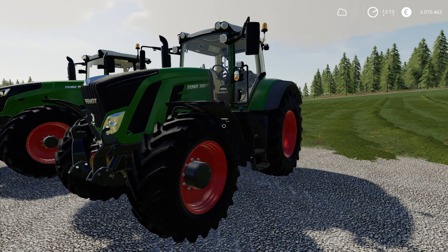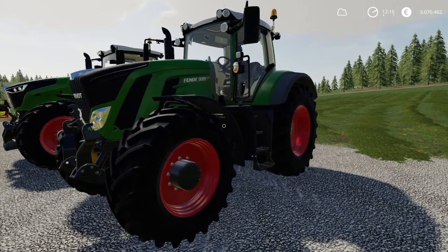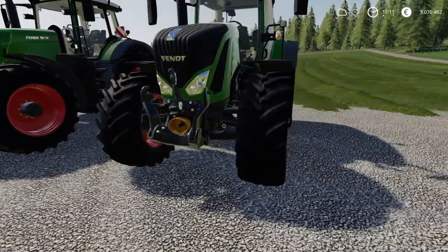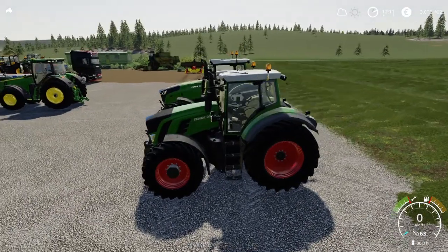This is the 939 Vario. It has 396 horsepower, goes up to 60 kilometers per hour, so one of the faster tractors of today's evaluation. And it is 317,500 euros to buy, so 801 euros per horsepower. Front 3-point link, front PTO. And this tractor also can switch the direction of operation.